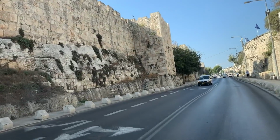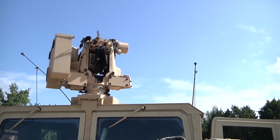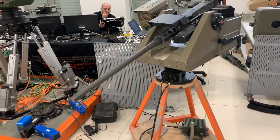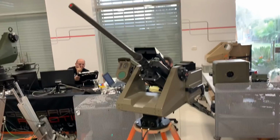I took a recent trip to Israel. Well, I went to Israel to check up on NBCR filtration systems and also to check on a system which is like the CROW system for the military, but basically it's a machine gun mounted turret that you can put on your vehicle, your MRAP, or even your pickup truck and drive around and shoot pigs or just have some fun.